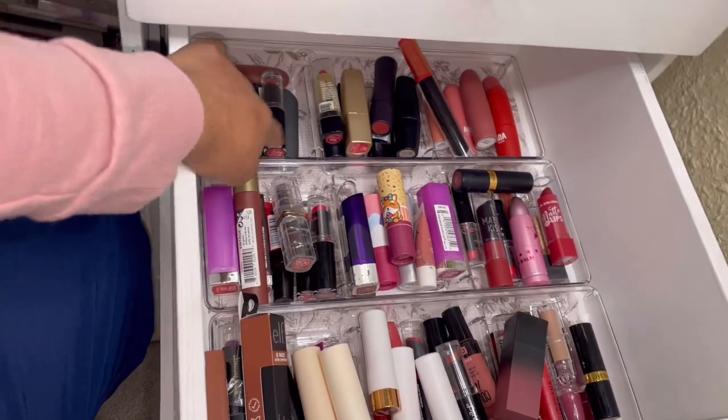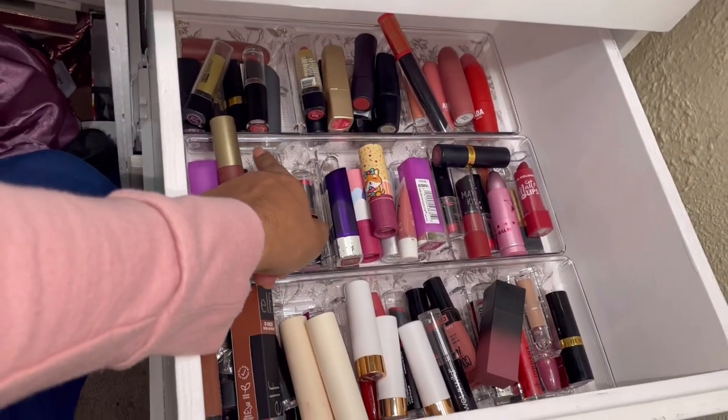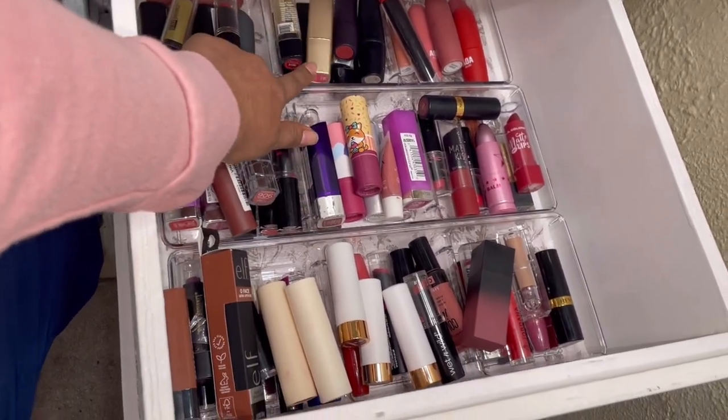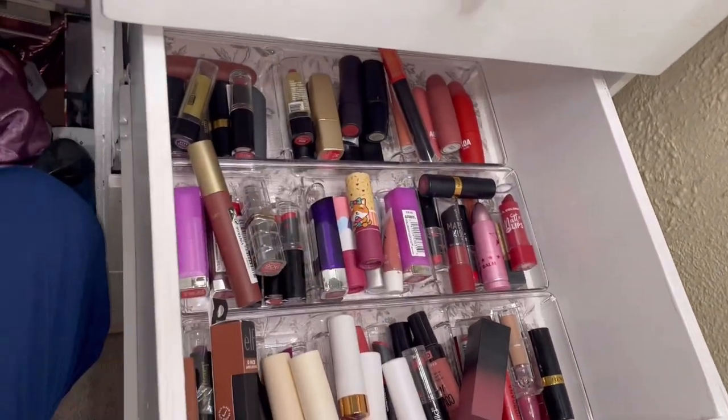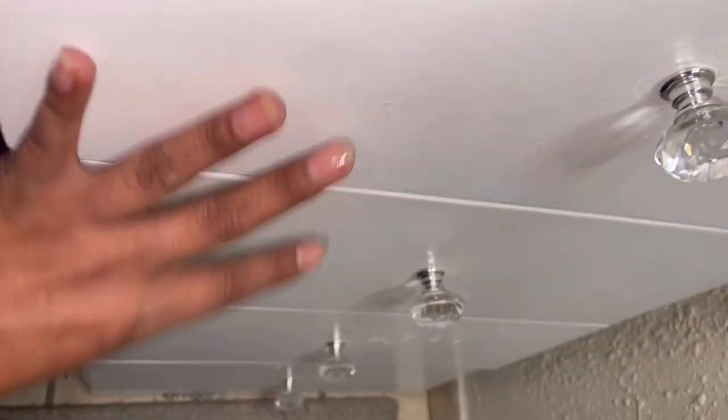I have in the back my red lipsticks. I have Wet n Wild, Milani, all of those are AOA. So that's the second one.